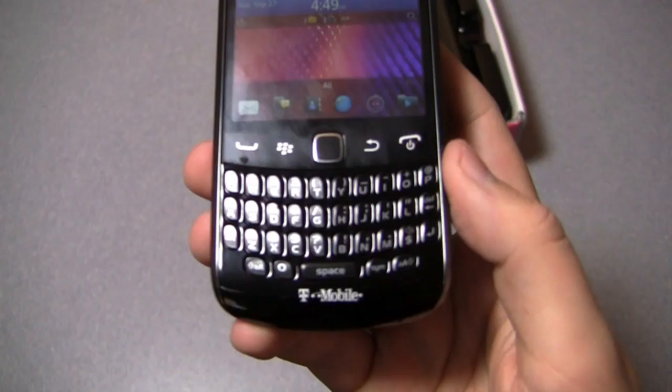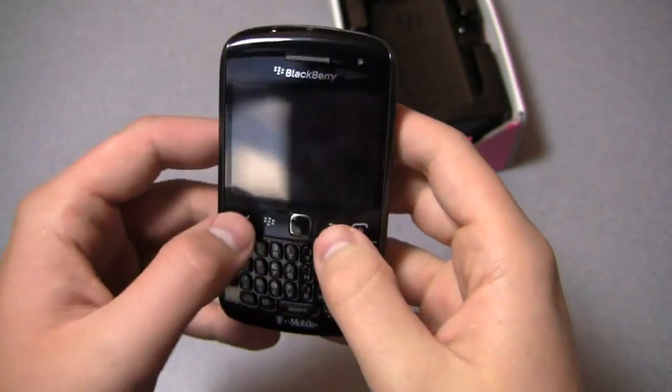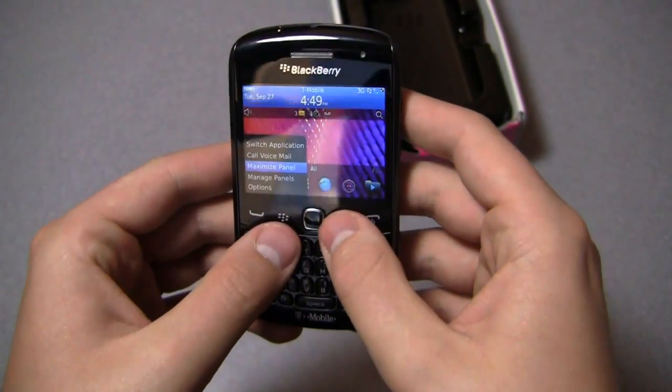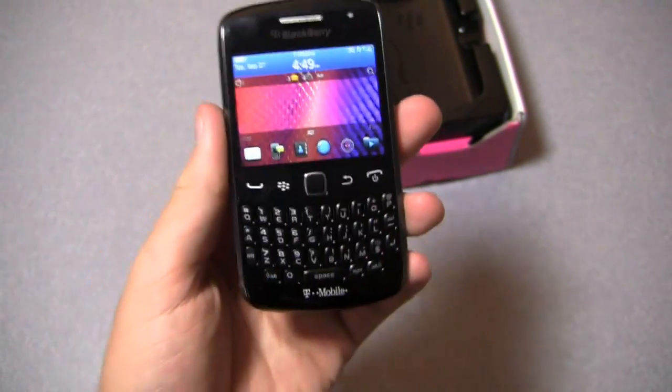The keys are separated. Island keys here. You do get your trackpad, and you get like the 9930 and the 9900. All these keys are kind of tied together. It's one piece of plastic, and you can tell that this is a new device. You can tell the plastic's kind of hard. And same thing with the keys. Much different feel on the keys here. Much smaller keys than on the other devices.